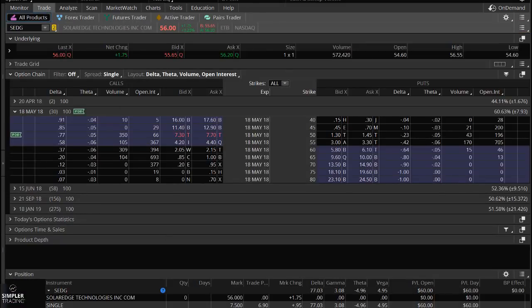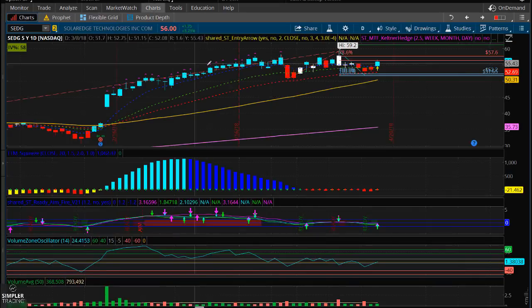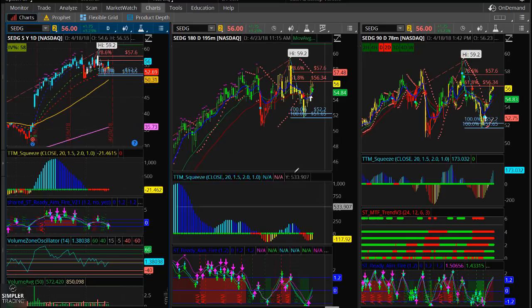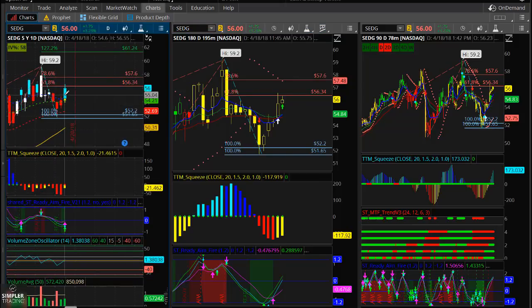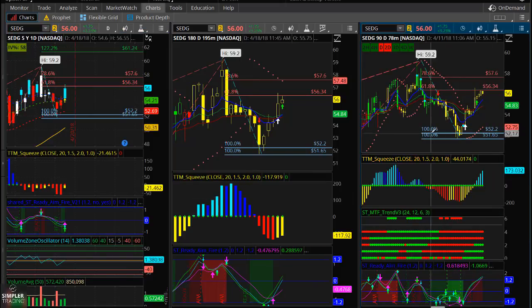So I only grabbed one contract so far for about $6.90. This is the 50 strike out in the 18th of May. So I would like to add on to this if we got a pullback. I think these Delta 58s are a good option if you want to go a little bit cheaper, or the Delta 70s, which are now Delta 77s. Either one of those are fine. I just tend to stick within the money a little bit more just because the expiration is out a little bit further dated in time. But as you can see, nice daily squeeze, 195 slingshot squeeze, and really nice hold of symmetry here.